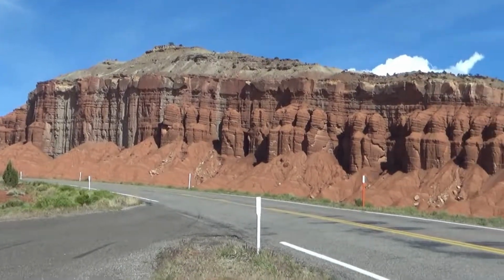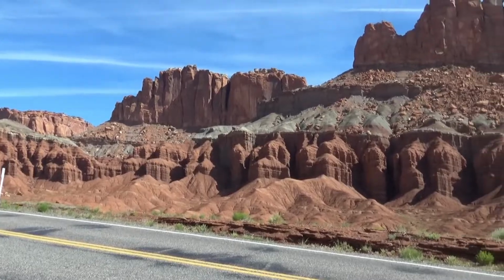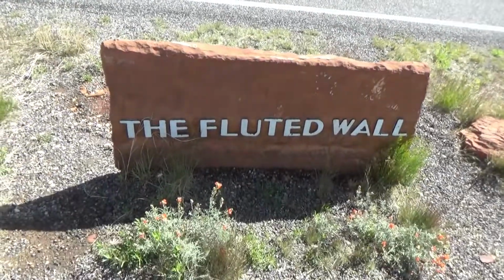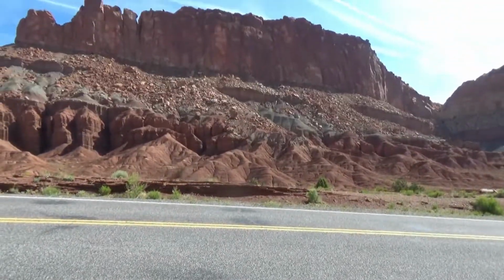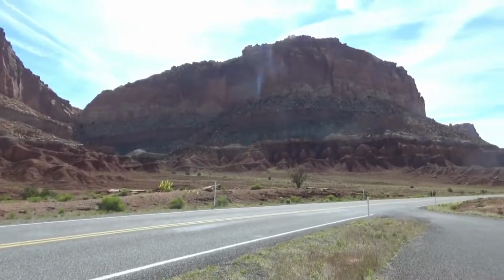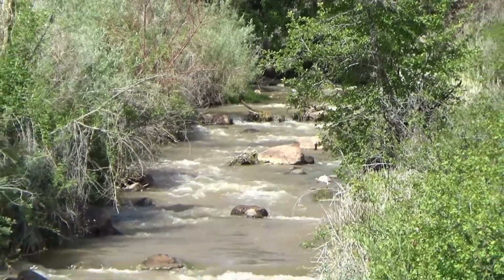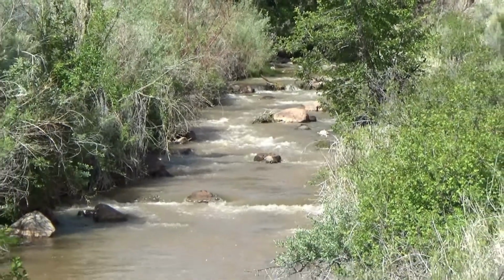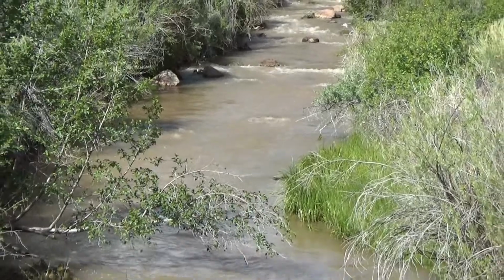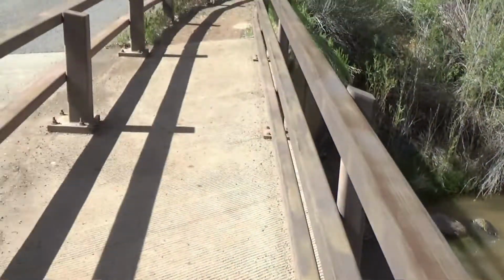This is a pretty typical view around Capitol Reef National Park. They call this the fluted wall. So you see a lot of canyon sides like this. That stream I showed you below the goosenecks is actually Fremont River. And here's where inside the park it crosses one of the roadways.